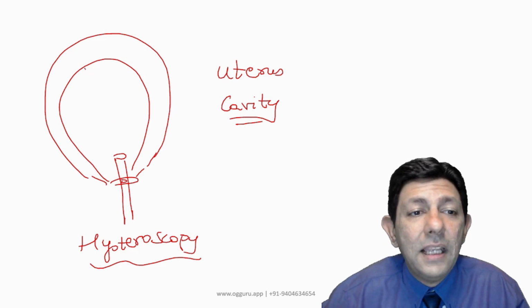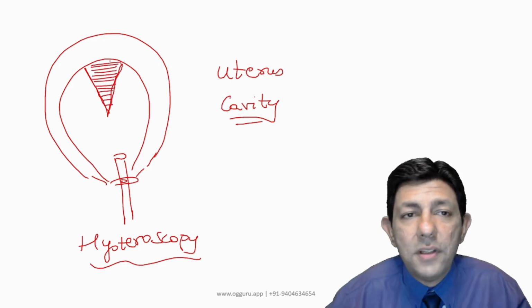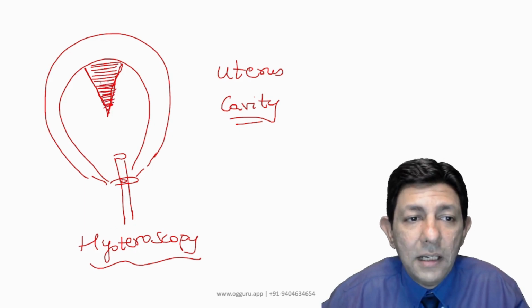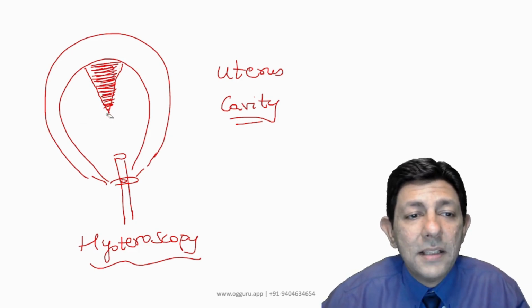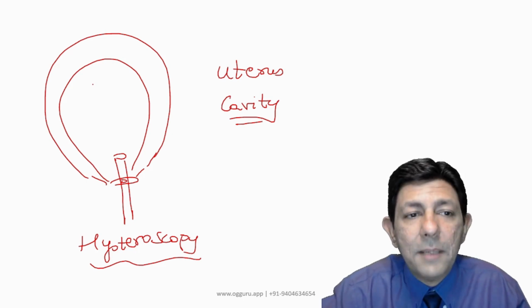Similarly, if there is a septate uterus and there is a septum inside the uterus, then also hysteroscopy helps not only in the diagnosis, but also in simultaneous treatment. Again, I can do hysteroscopic septal resection. I can keep on cutting the septum, and that is our hysteroscopic septal resection.